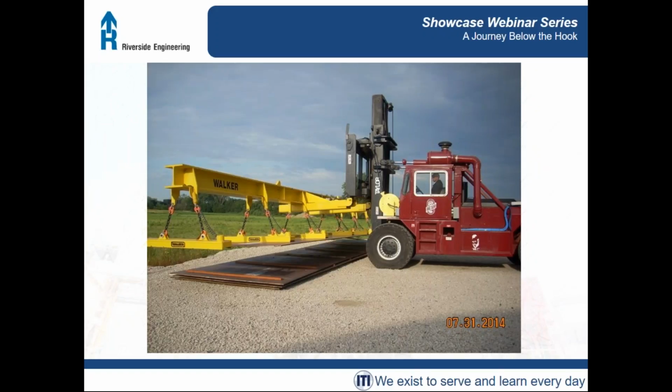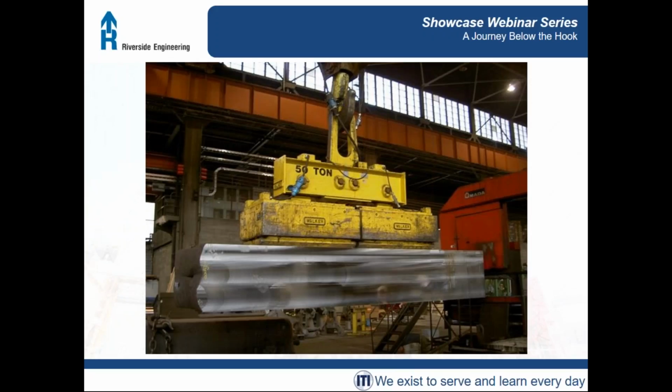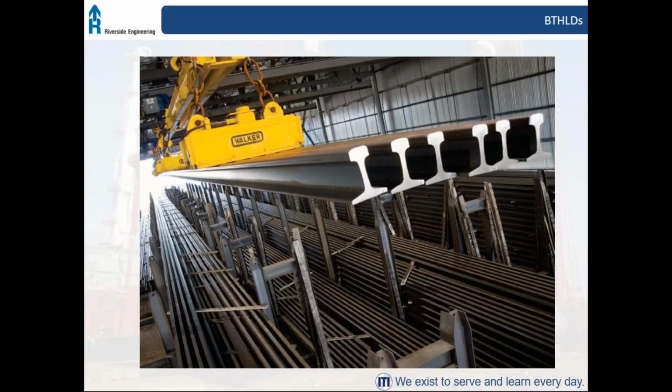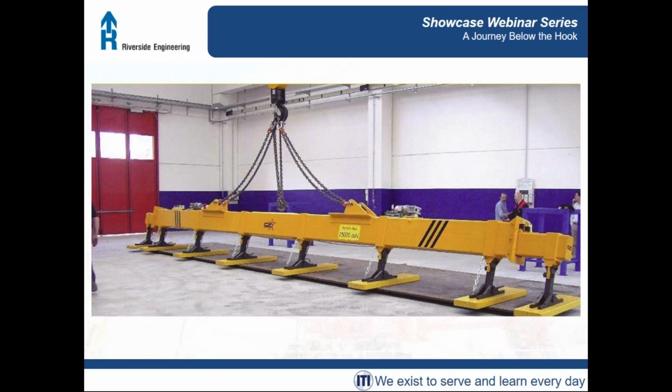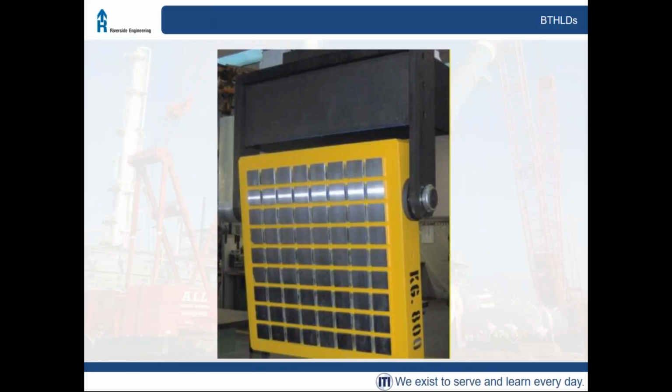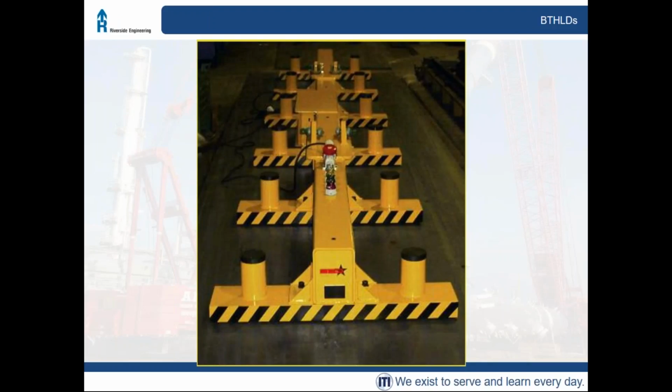This still is a below-the-hook lifter, even though it's on a forklift. There's a pad in the center that could certainly be hung from a crane. This picks up plate. Another magnetic device picking up a very thick slab. Here's a coil lifter. This device picks up several pieces of railroad track at a time. Another plate lifter. Here's another magnet. This would be for plate lifting also. More plate lifting.